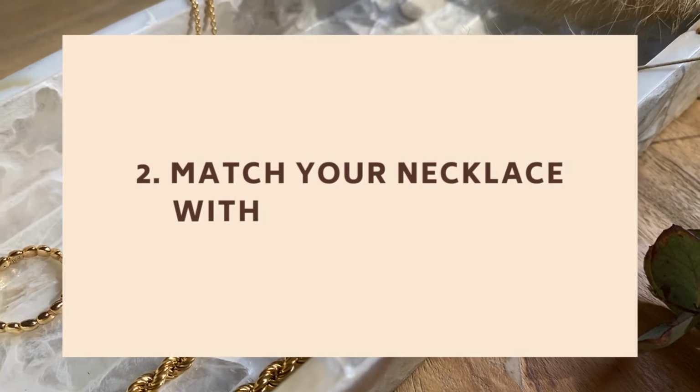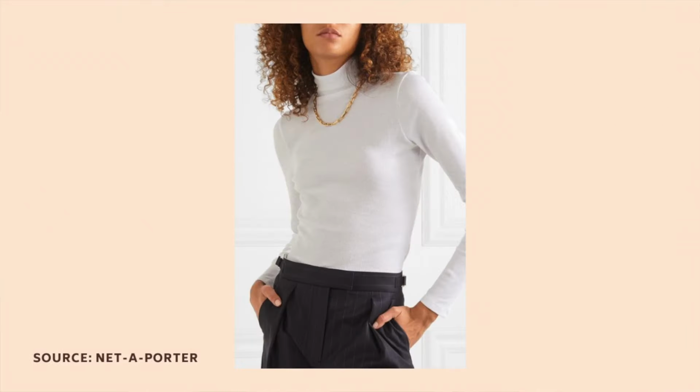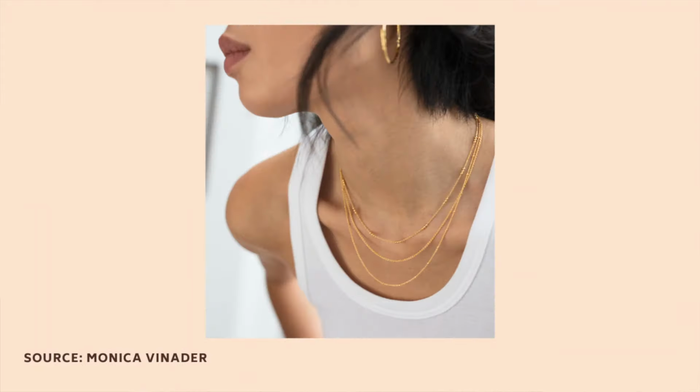Match your necklace with your neckline. So you want to make sure that your necklace isn't getting caught on your neckline or disappearing somewhere behind your clothes. As a general rule, if you're wearing a low V-neck top, a beautiful pendant just above the neckline will look really beautiful with that. A long necklace looks great over the top of high necks or even high crew necks. And a rounded necklace would look great in a scoop neck or like a lower rounded top.